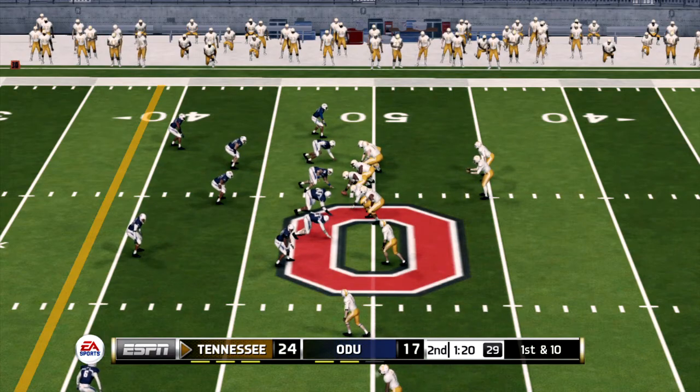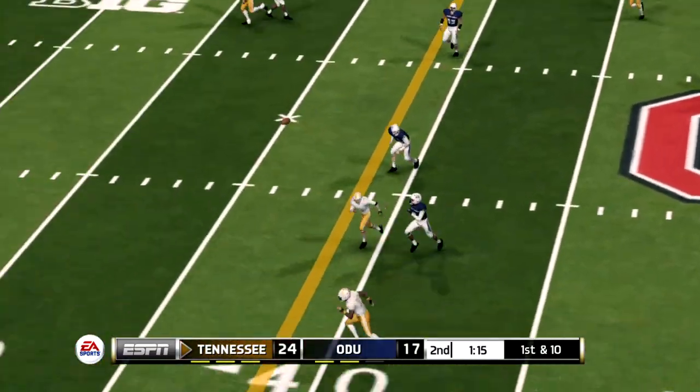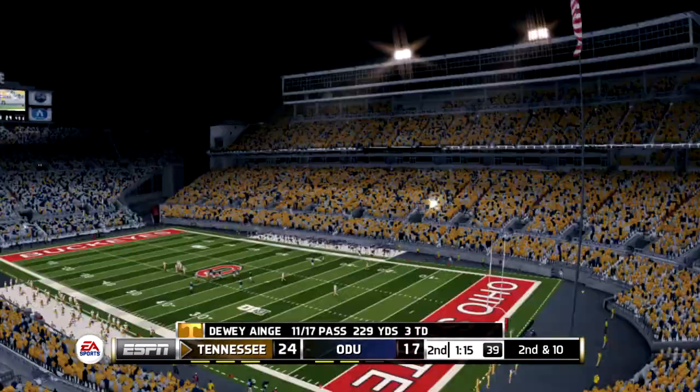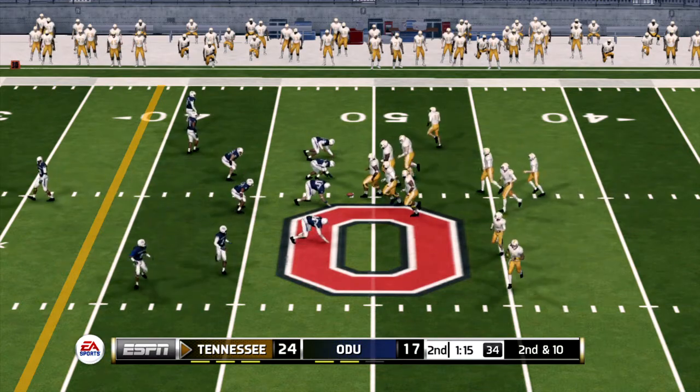Ready. Green on the quick toss. The defender had it and then dropped it. Number 84 was the intended receiver on the play. Second down, 10 to go. Ball on the 49-yard line.